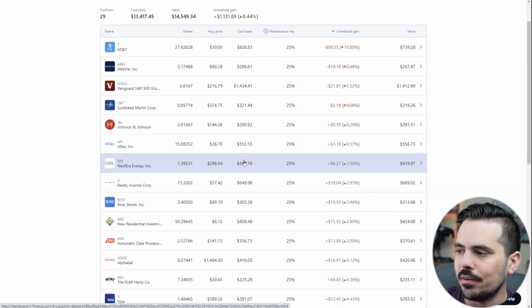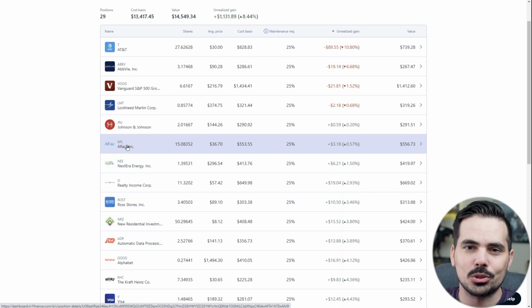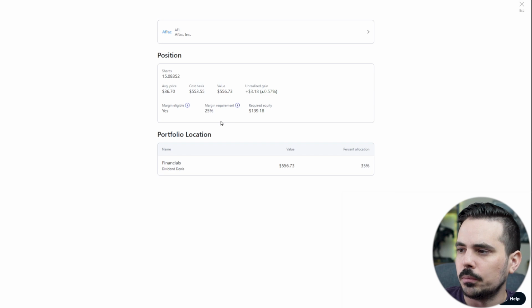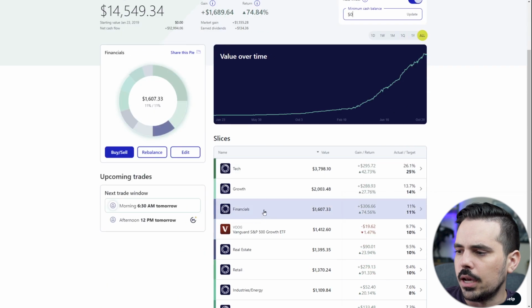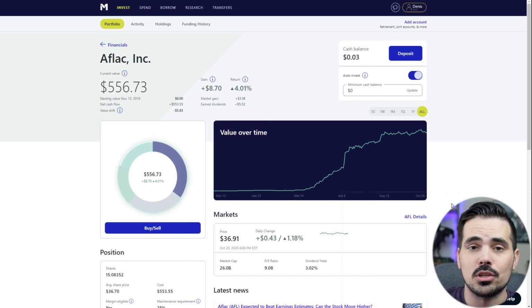I have a few stocks that haven't had a lot of growth, so I'm kind of considering whether I want to keep them or not. I really do like Aflac as far as the dividend payout because they're very safe, but they haven't had a lot of growth in their actual stock value, so it's really tough sometimes when you're sitting there and seeing that I've only had $3.18 of unrealized gains. But at the same time, if I go into here, where is my dividend? Let me go ahead and actually check really quick. If I look at Aflac right now, I've earned $5.52 in dividends from them. So I've actually earned more in dividends than I had in actual value for the stock going up.